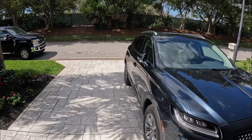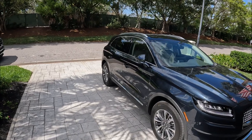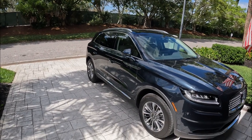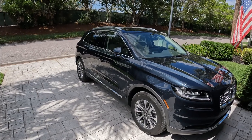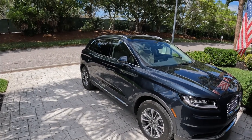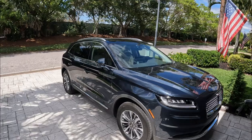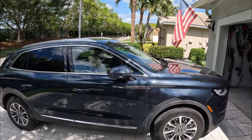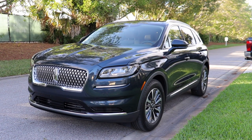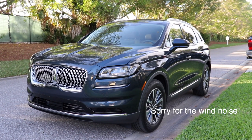Thick sidewalls, which make for a nice ride. I'd agree. It doesn't feel like it's filling the wheel wells as well as the Blackwood with 20 inch wheels. Yeah, these are 17 inch wheels. 18. But the black label, like we said before, I believe gets 21 inch wheels. You know, I really like this color though, the Nautilus. This is flight blue. Whatever weather you're in, it always looks different.